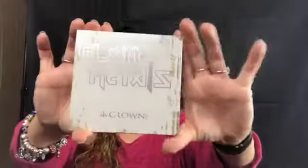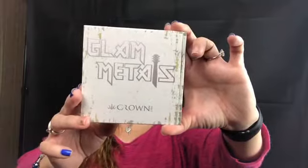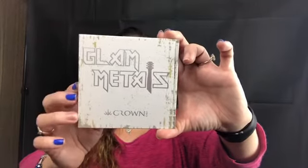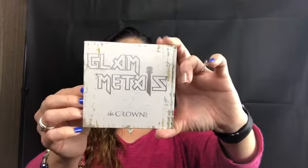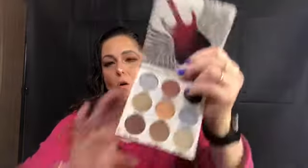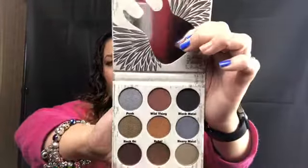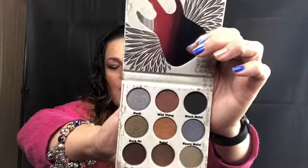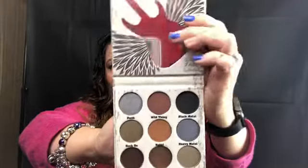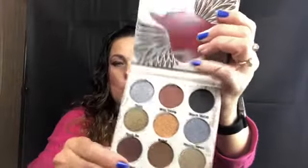Glam Metals by Crown Pro. Ooh. I like the packaging. Rock your look with the Crown Pro Glam Metals eyeshadow palette. These highly pigmented, ultra blendable shadows make smoky eye looks a breeze. It says to take your look up a notch with your eyeshadow brush before application. This will intensify. Oh, look at that. Oh my gosh. Just when I opened it, it reminds me of Urban Decay. I don't know why, just the packaging. Ooh, this looks so pretty.